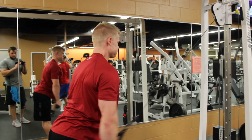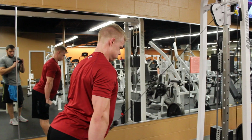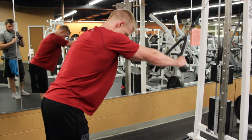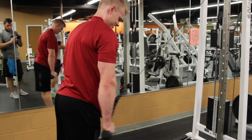So guys, these mechanical drop sets you might have actually seen on Ben Pakulski's channel, and he does it with triceps a lot. Really interesting because it's crazy how different angles of where you stand can truly affect your strength and your ability to move a heavy load.